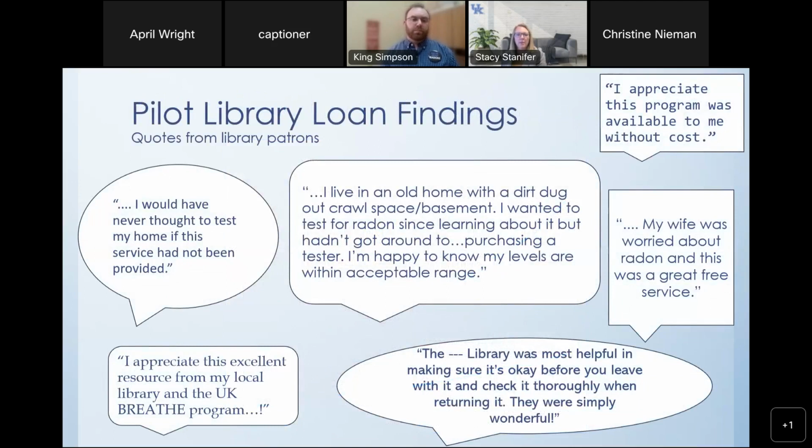By working collaboratively, we've been able to address radon health concerns and minimize disparities in testing. And the quotes that you see here about offering this free service to library patrons has resulted in greater access, and people are telling us that, no, I would have never thought to test my home if this service hadn't been provided. And I appreciate this excellent resource from my local library.